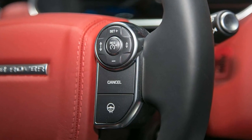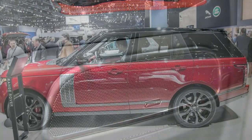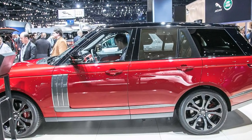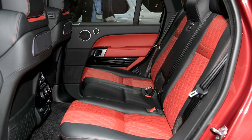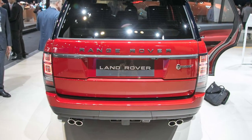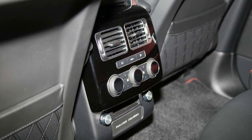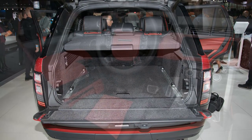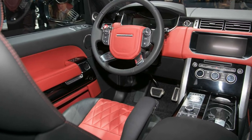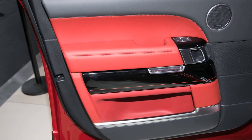2017 Range Rover SVAutobiography Dynamic specifications, on sale now. Price: $171,990. Engine: 5.0-liter supercharged DOHC 48-valve V8, 550 horsepower at 6,000 to 6,500 revolutions per minute, 502 pound-feet at 3,500 to 4,000 revolutions per minute. Transmission: 8-speed automatic. Layout: 4-door, 5-passenger, front engine, 4WD SUV. EPA mileage: 14/19 miles per gallon, city/highway. L by W by H: 166.7 by 69.9 by 50.6 inches. Wheelbase: 115 inches. Weight: 5,417 pounds. 0 to 60 miles per hour: 5.1 seconds. Top speed: 155 miles per hour.